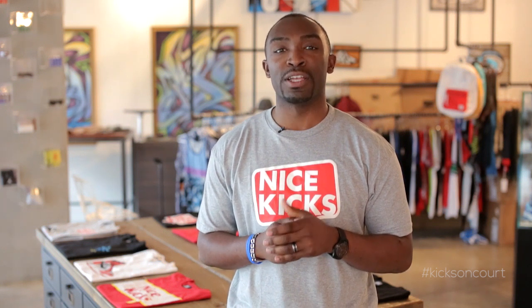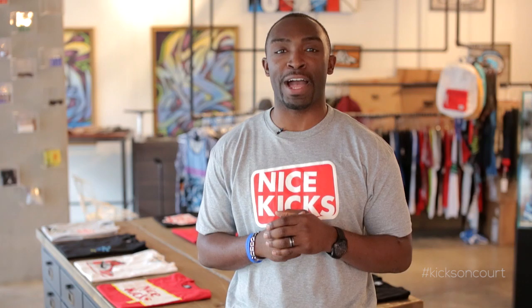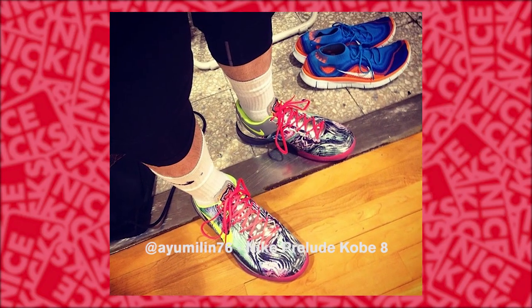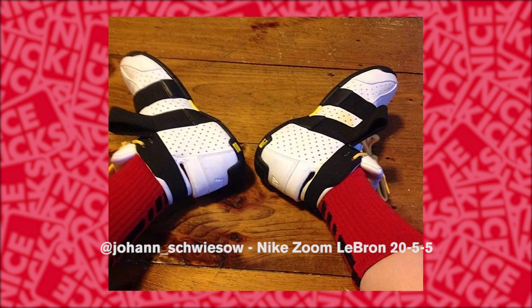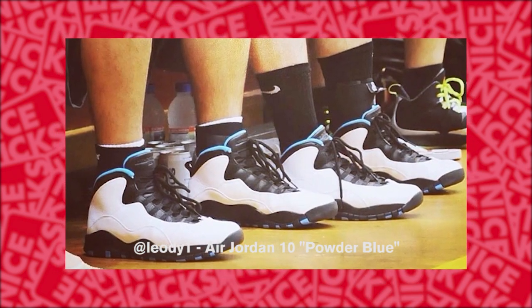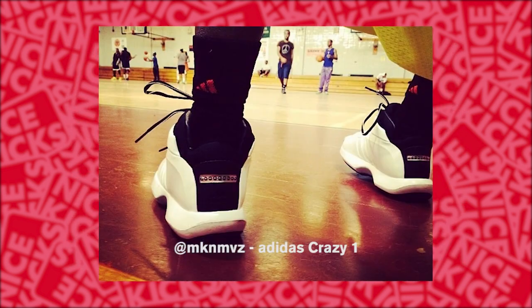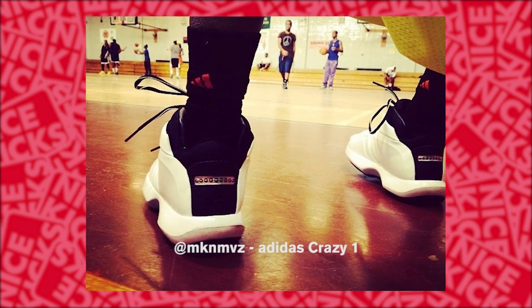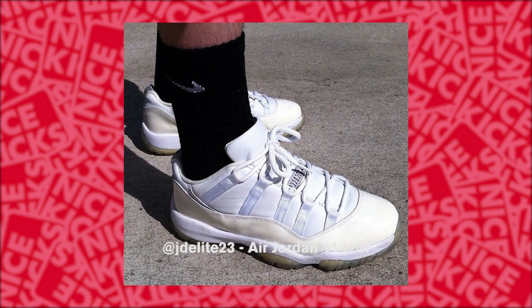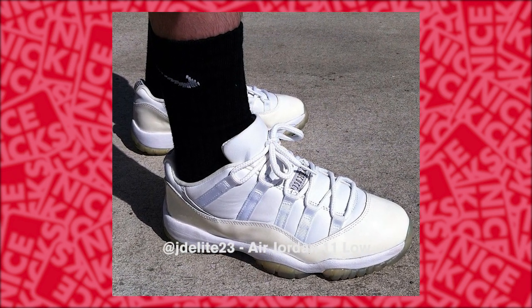Now, switching gears, I've been keeping up with what you guys have been wearing, so it's now time to check out my Fave 5 of your kicks on court. AU Millen 76 laced up the Prelude Kobe 8. Johan wore the Nike Zoom LeBron 25-5, while Leody 1 and his crew sported the powder blue Air Jordan 10s. My guy Making Moves rocked the Adidas Crazy 1, and coming in at number 1 is JD Elite 23 in the white and Zen gray Air Jordan 11 Low.